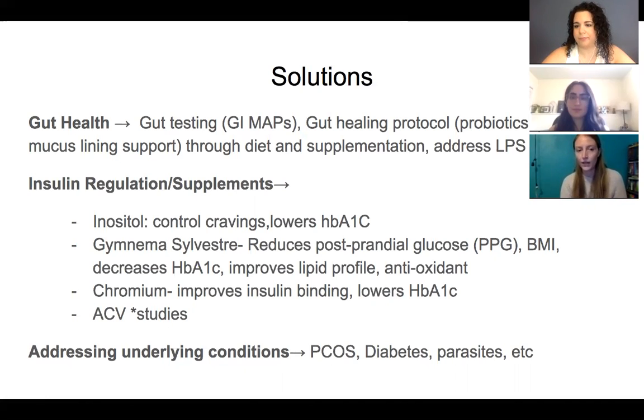blood sugar specifically. The first one's inositol, and that one is shown to control cravings. It can lower HbA1c, help with energy also. And then we have gymnema, which is an herb, and this is shown to reduce that blood glucose after you eat. It can help with maintaining a healthy BMI, and it also can help with decreasing HbA1c. It can improve your cholesterol panel, and it's also an antioxidant. So any kind of oxidative stress you're dealing with, gymnema is going to help address that.